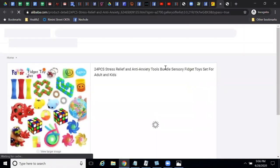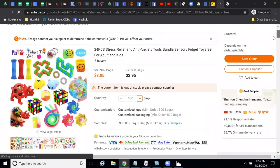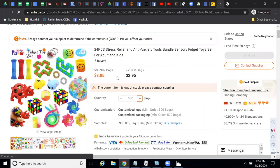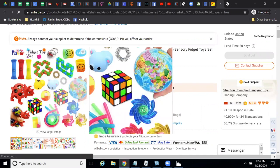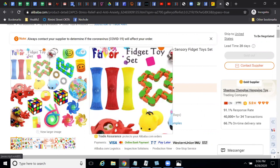Okay, so let's say I had better margins on this, but it's not really good. But let's say that this was $1 less than what it is right now. They're going to give me 24 pieces. So the first thing I could do is sell the finger set. This is when you put your finger in the middle and you try to pull them apart. I forget what that thing is called. So that's one.